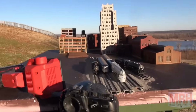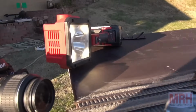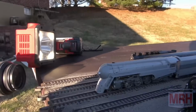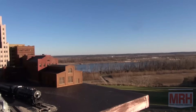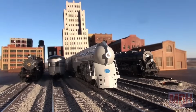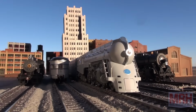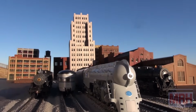This is one of the days where I shot. I shot it on sunny days. I shot it on cloudy days to create different atmosphere so that the production crew at Bachmann Industries would have something to work with. I'm using a flashlight to fill the side to use as bounce light.